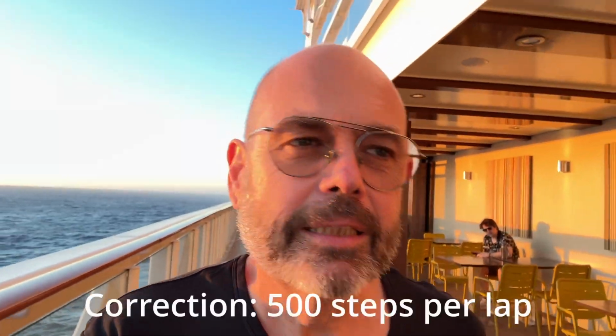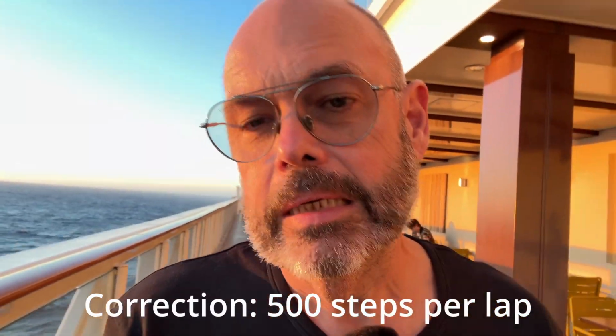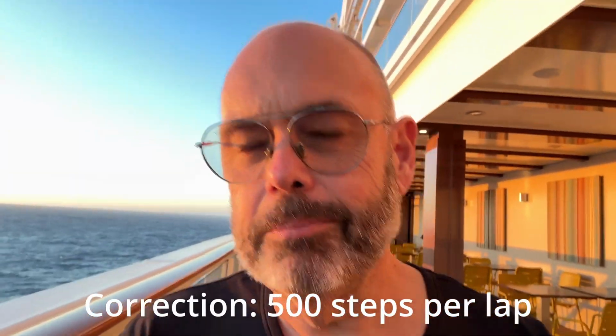So don't forget this U-shaped walk gives you 5,000 steps. So by doing 20 laps, you got your 20,000 steps, but you can do a mix and match of the different locations to enjoy the views much more.